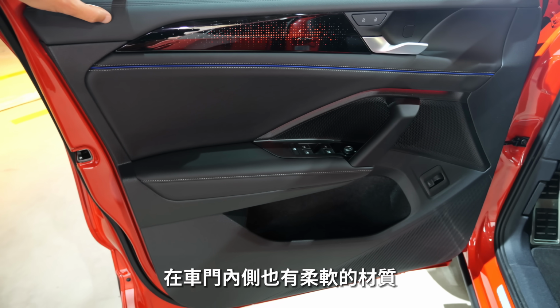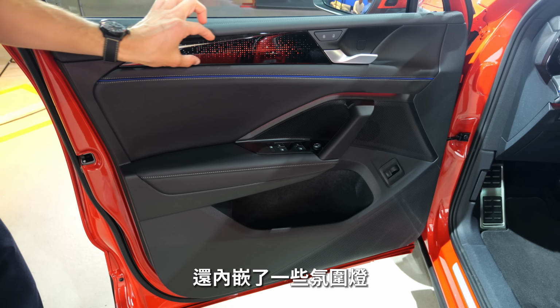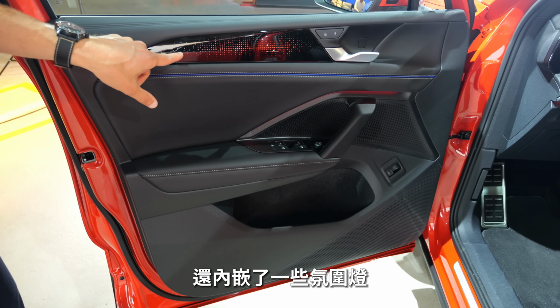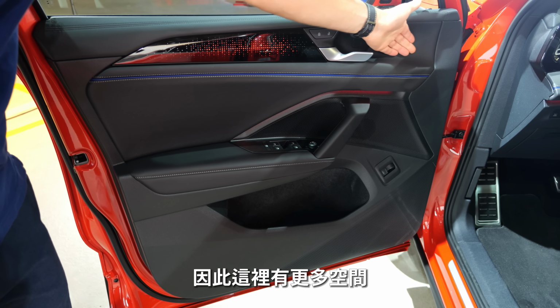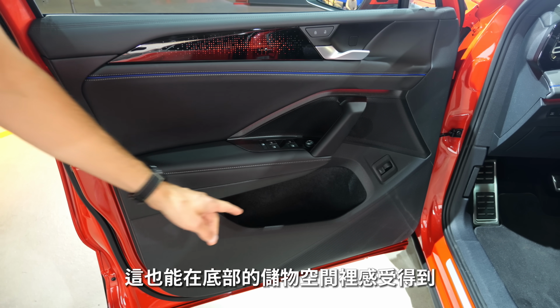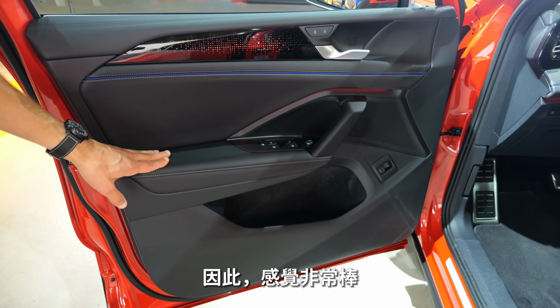Then we have also soft materials at the inside of the doors. We also have this illuminated insert here, and a new opening mechanism from the inside here with more space around. There's also felt at the inside of the lower door pockets. So far, so good, everything.